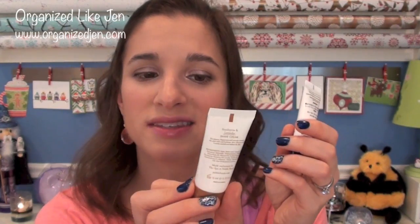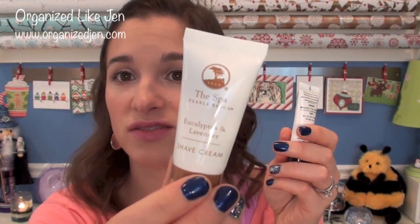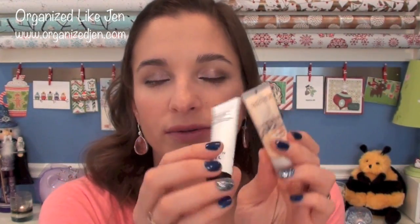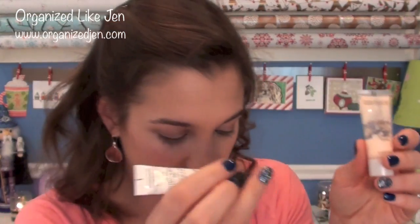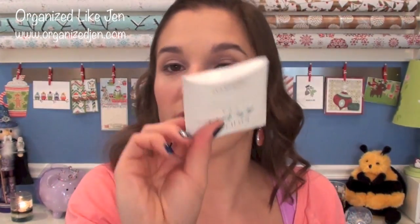I have a few little things that were samples from different places. This was from Pebble Beach. This is a shave cream. I have a few of those in my little backup bin for when that runs out. I like traveling with little skincare samples for the shower, just if I want to wash my face in the shower, not very often, but sometimes I do. So I have a little face polish from Laura Mercier and a sample cleanser from Chanel. And then I have a little shower cap.